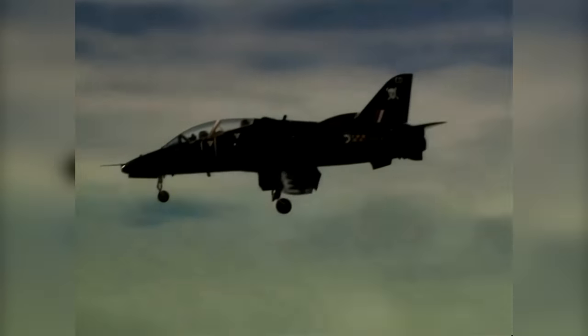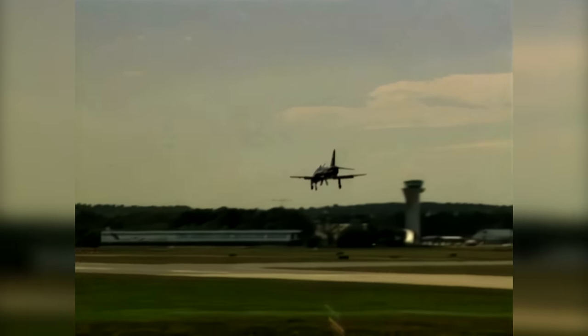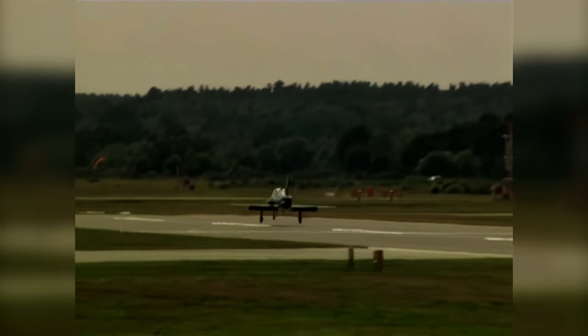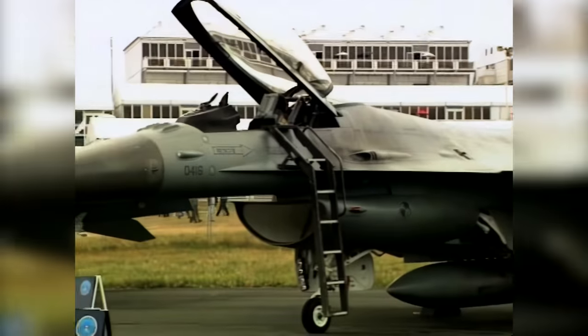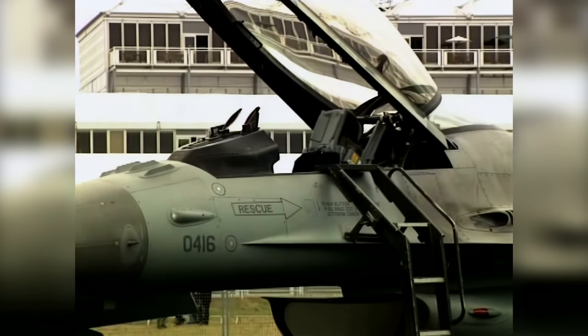The RAF pilots who learn to fly in the Hawk then move ahead to more sophisticated aircraft, but no doubt keep a place in their heart for the trainer that literally launched their flying careers. From the best-selling advanced jet trainer to one of the world's most popular multi-role fighter aircraft, the Lockheed Martin F-16 Fighting Falcon.